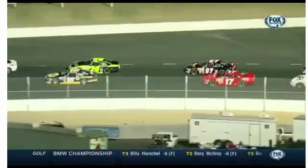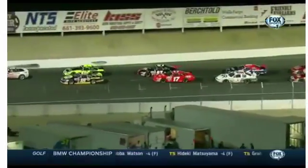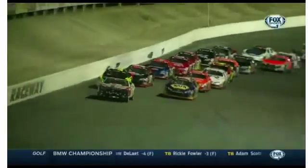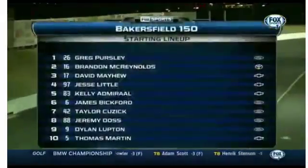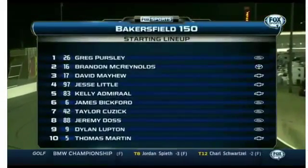See David Mayhew, the 17 car back there in row number 2. He was a track champion here last year in the super late model division. Backed off his West schedule a little bit, ran locally here. I think he won 15 times in 22 events. That's a pretty good season. So Mayhew knows his way around.